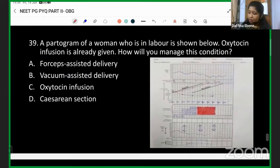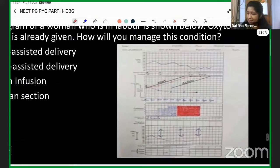A partogram of a woman who is in labor is shown below. Oxytocin infusion is already given. How will you manage this condition? Forceps assisted delivery, vacuum assisted delivery, oxytocin infusion, or cesarean section. I don't know if you can clearly see the partogram.